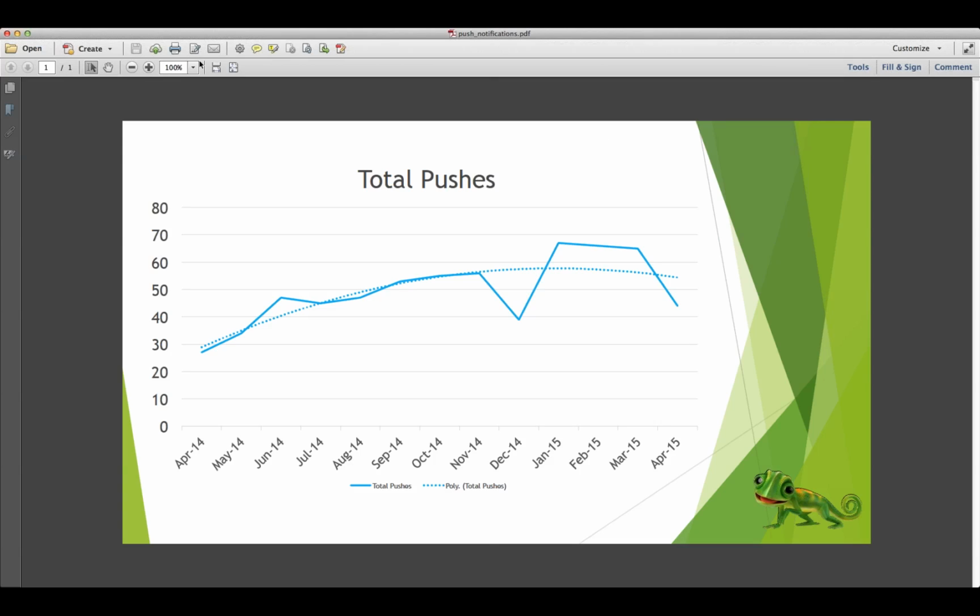All right, well, there we go. Total, I see it. So total pushes, it says, now what does that represent? So April of 2014 to April of 2015, is that 30 pushes, or how is that per month? What is the breakdown of that? Right, that's the total number of pushes across all of our customers per month.